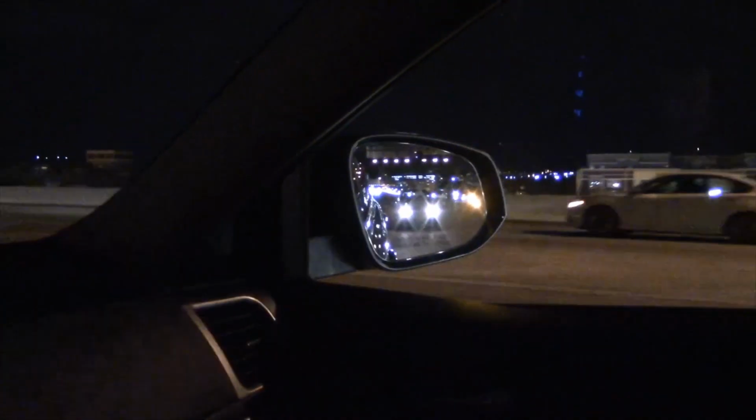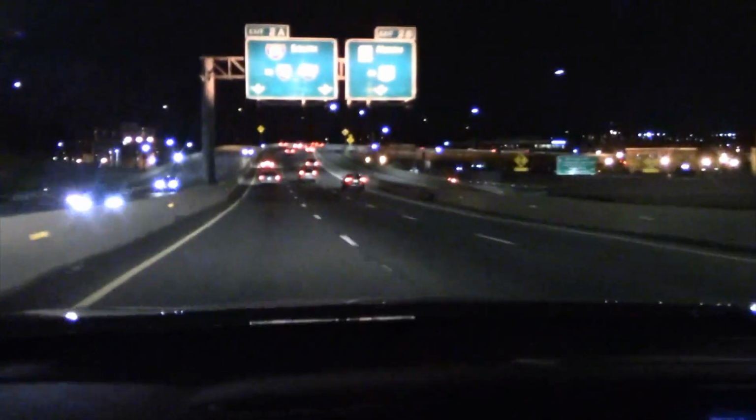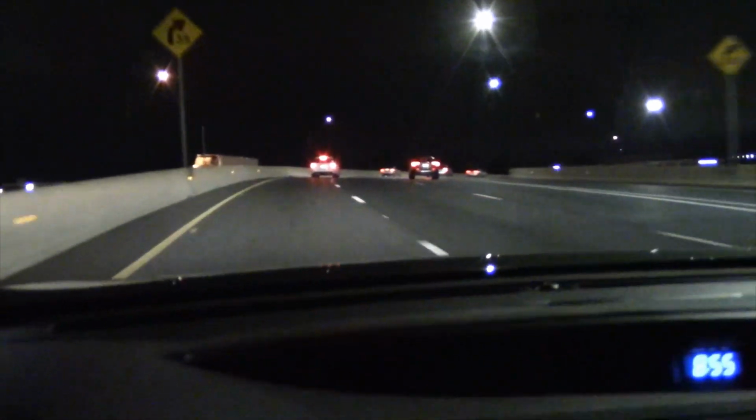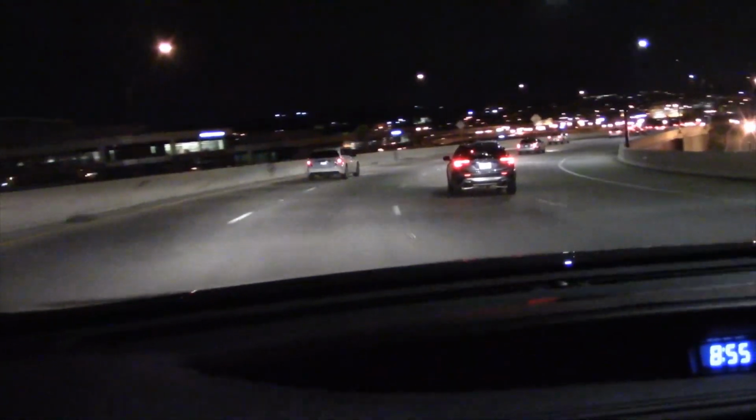Blind spot warning lights up when there's a car in your blind spot, and the lane keep assist actually steers you back in your lane. If you try to cross the lane without signaling, it'll beep at you, so you've got to put your turn signal on and then change lanes. But it's always watching out for you.